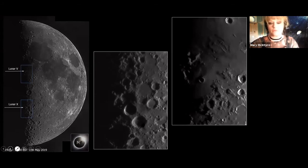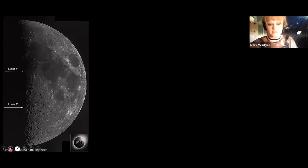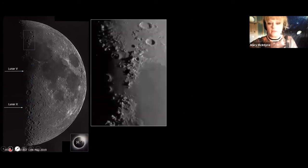And even after about 4 or 5 hours, the X disappears because the shadow terminator has moved and wiped it out. But just the amount of detail that you can pick up with these, I mean, these are stacked images, but they're not huge amounts of stacking. But also looking up here at these mountain shadows, I absolutely love harsh shadows on the moon. It's one of the things that I love observing.